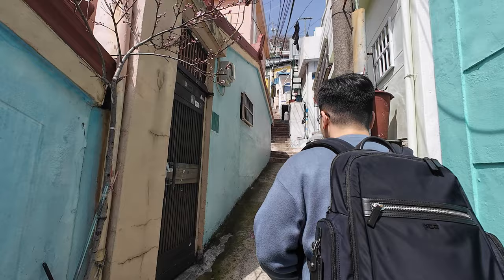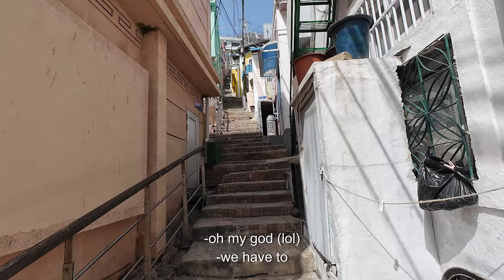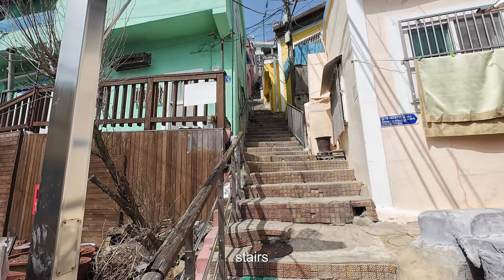Wow. Luna Village. Oh my god, look at the stairs. Crazy. We have to go all the way up. Wow. How do old people walk here? I don't know. Oh my god, there's someone going upstairs.